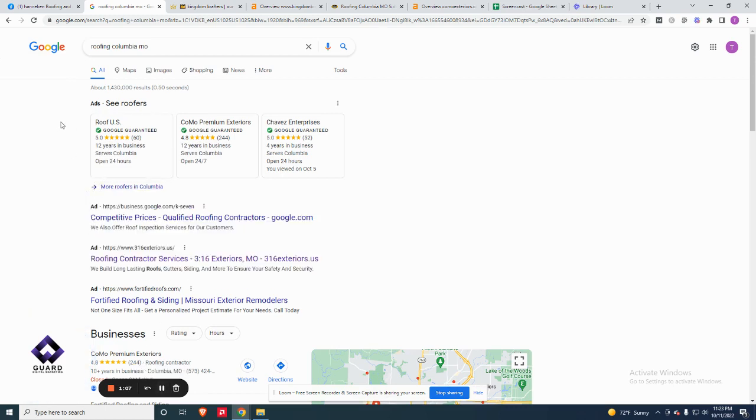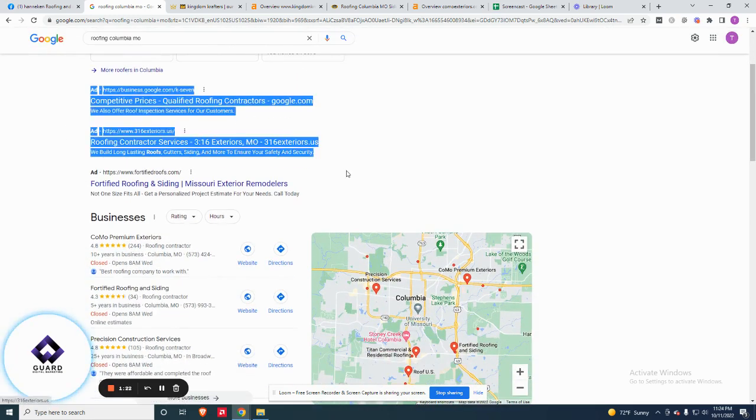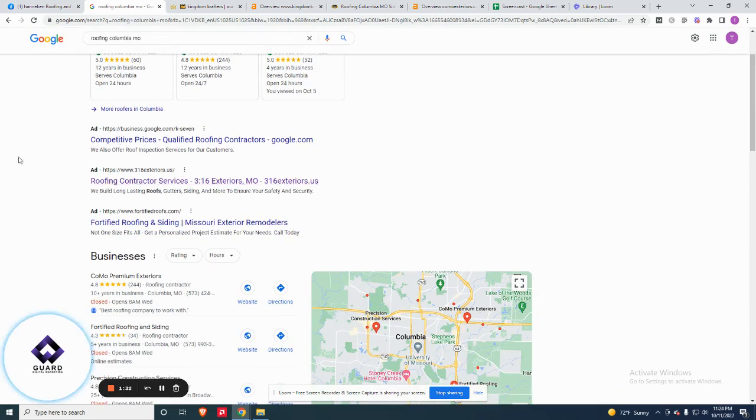Now these Google guaranteed ads, Google's verified these guys. They trust them. They've even guaranteed their services up to $2,000. So they hold good weight. A lot of conversions happen through these. These are other normal Google ads, not as conversion friendly as these, but they still do fairly well.